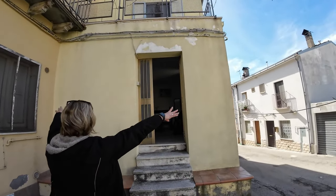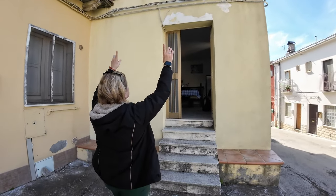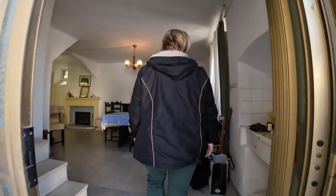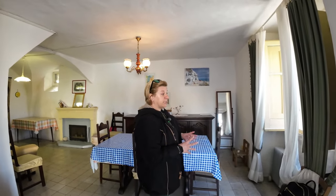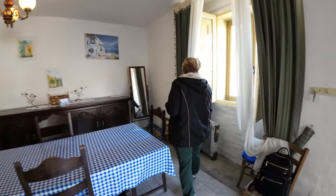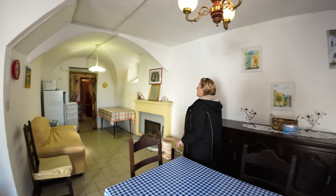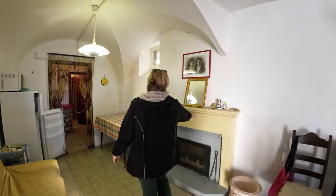It's old, the light yellow one, not the left, with a big balcony, small terrace on the top there. Okay, this is the kitchen area. Actually, it is a dining area. The house has no heating system, so you need to put in a stove, or you can use electric type, or put in air conditioning to have warm and cold. This is the dining area. Look at the vaulted ceiling. It's very characteristic. Working fireplace.